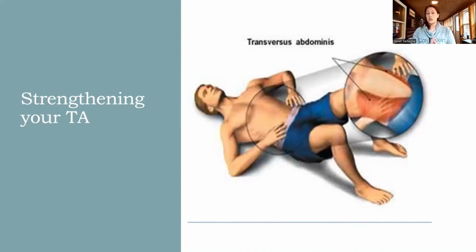My other challenge, besides doing it as often as possible, is that every time you go to lift somebody or move somebody or push something or pick something up, think about pulling your belly button in first and then lifting. This is going to start strengthening that muscle and giving you stability and support in your back when you're doing these things, to avoid injury in the future.